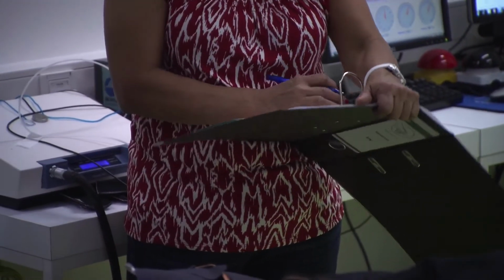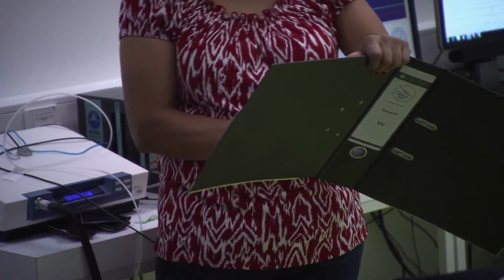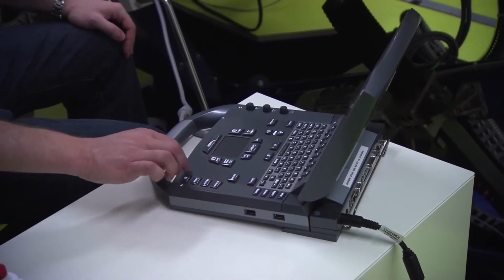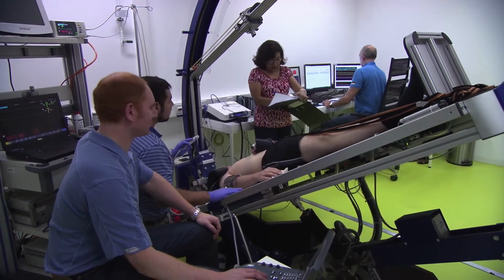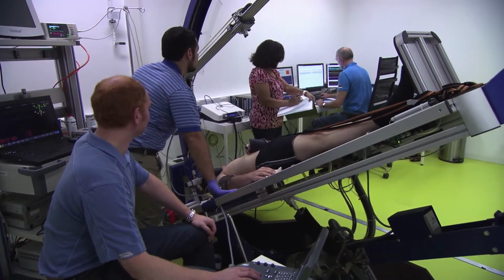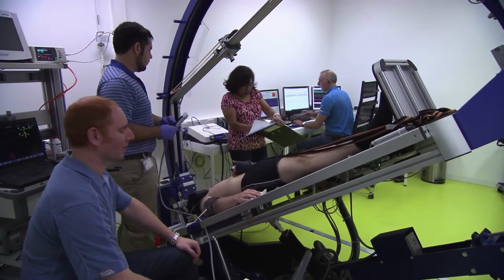And so we also hope to compare this information with the information collected on some of the astronauts that have already been up in space, and we can try to determine which tilting angle may best simulate the fluid shifting in outer space that the astronauts are having.